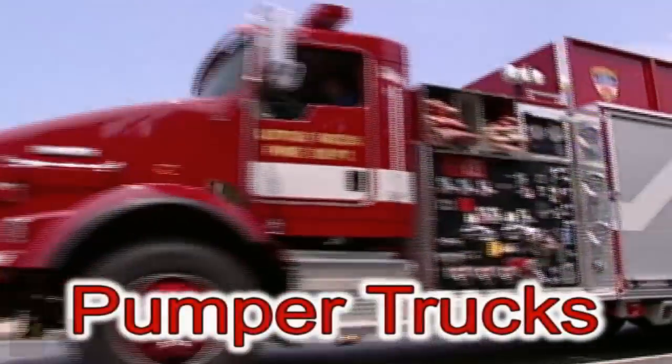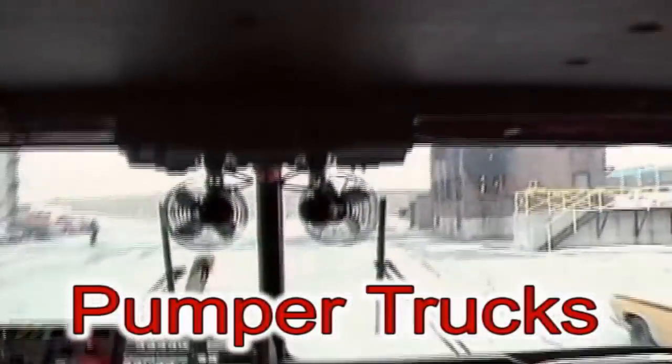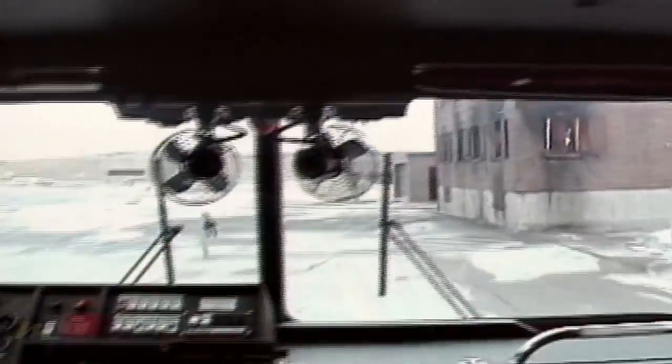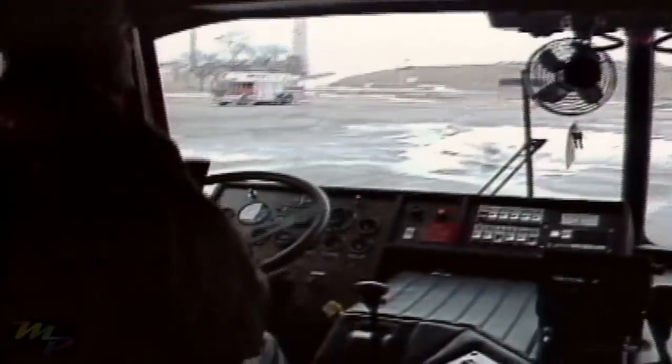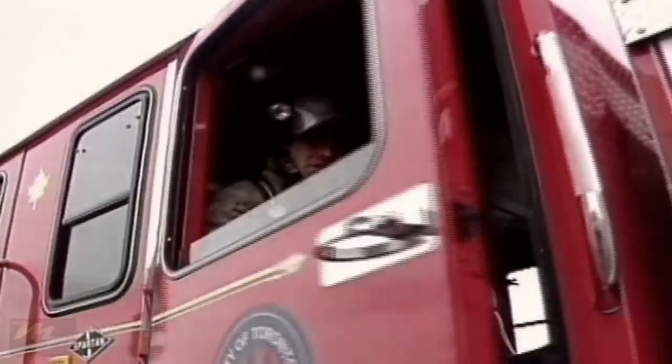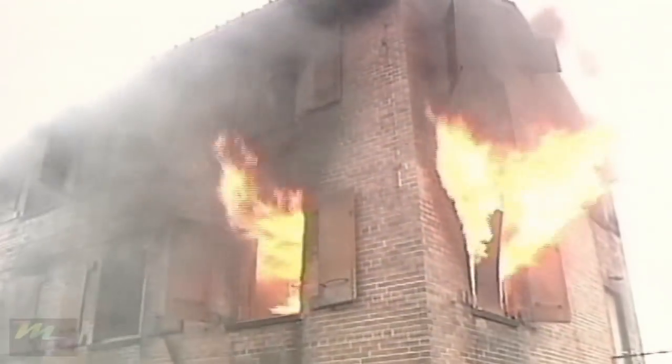Let's start with a closer look at the fire truck that pumps the water from the fire hydrant to the fire. It's called the pumper truck. Most pumpers can carry up to 1,000 gallons of water, and they also carry hundreds of feet of fire hose. Fire is very dangerous. Firefighters must work together as a team to put out the fire as fast as they can to make sure that no one gets hurt.